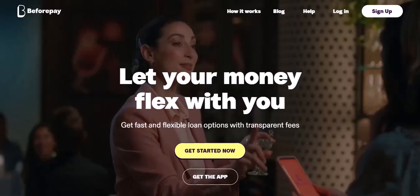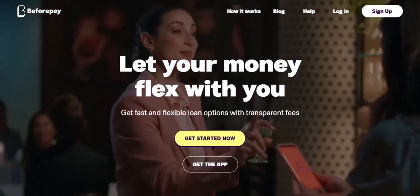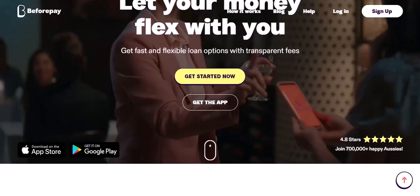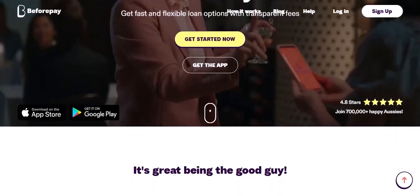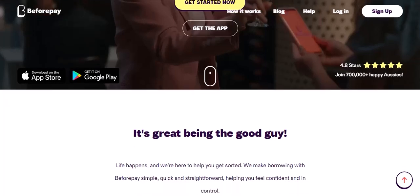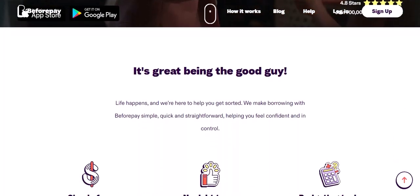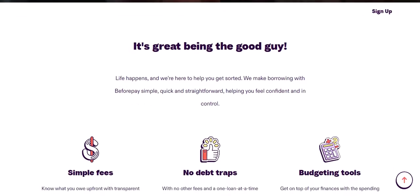Here's the lowdown. The debit card route. If Beforepay supports debit card payments, and most do, you can use your CashApp debit card. Simply link your CashApp debit card to the Beforepay platform during checkout. Just remember, you'll need sufficient funds in your CashApp balance to cover the initial purchase.